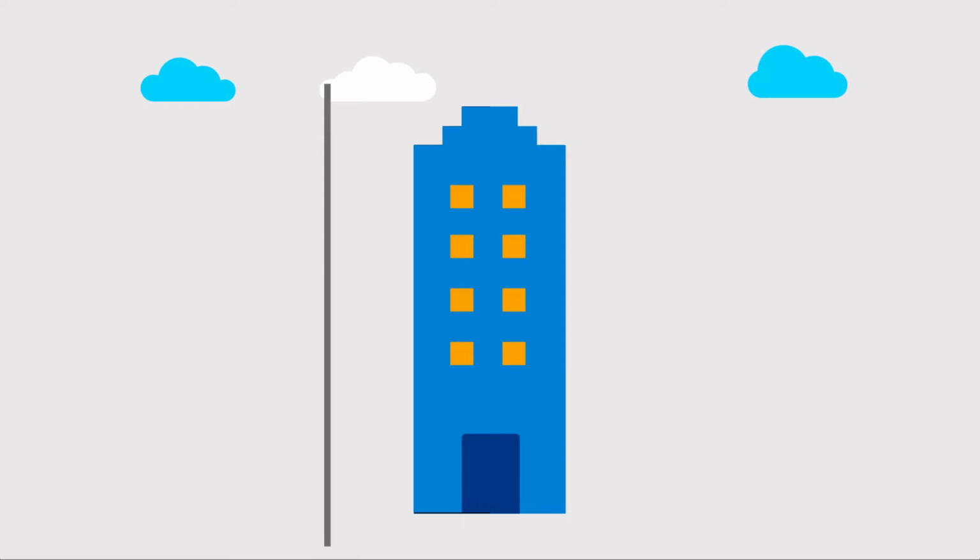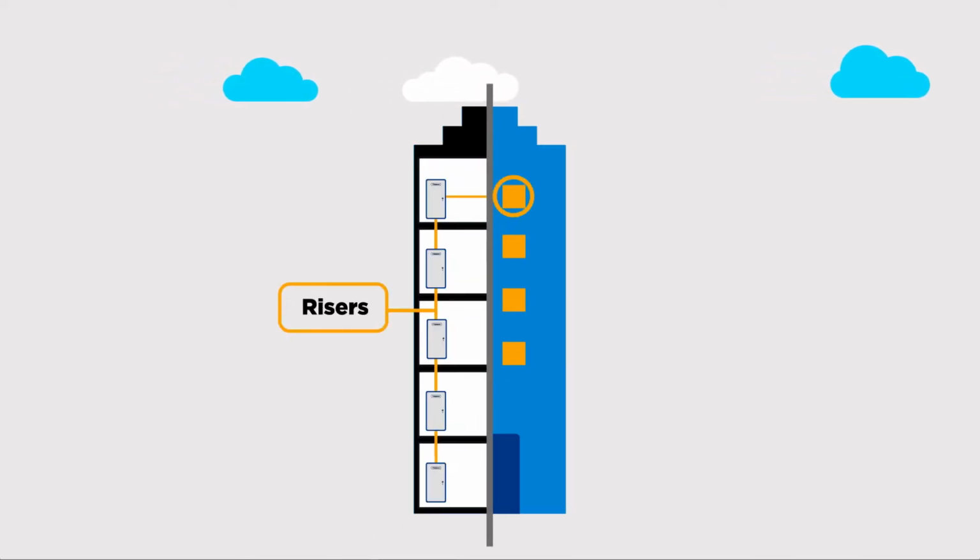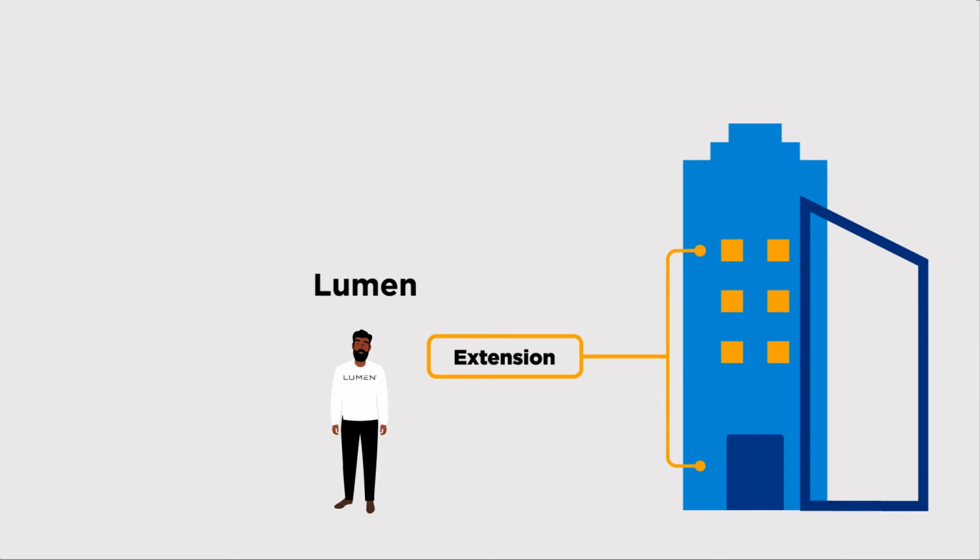In multi-story buildings, risers, which use vertical cabling and carry service between floors, are typically located in either closets or IT equipment rooms. On each floor, horizontal cabling connects the risers to rooms and suites. You can choose to have Lumen do this work, or you may engage another vendor.